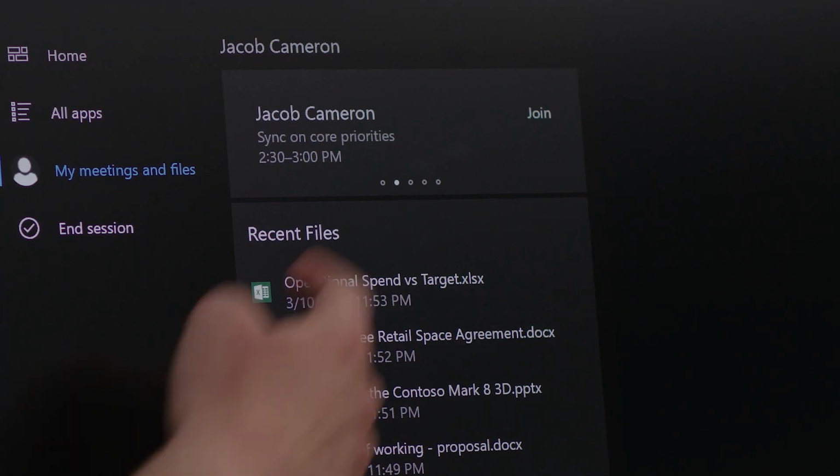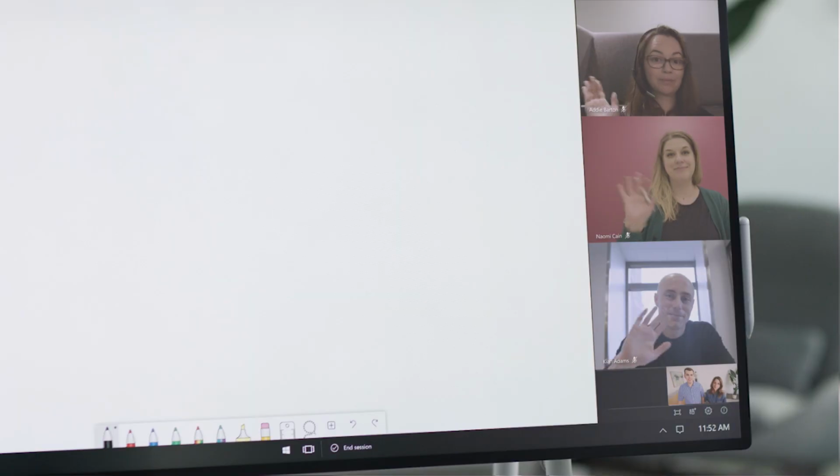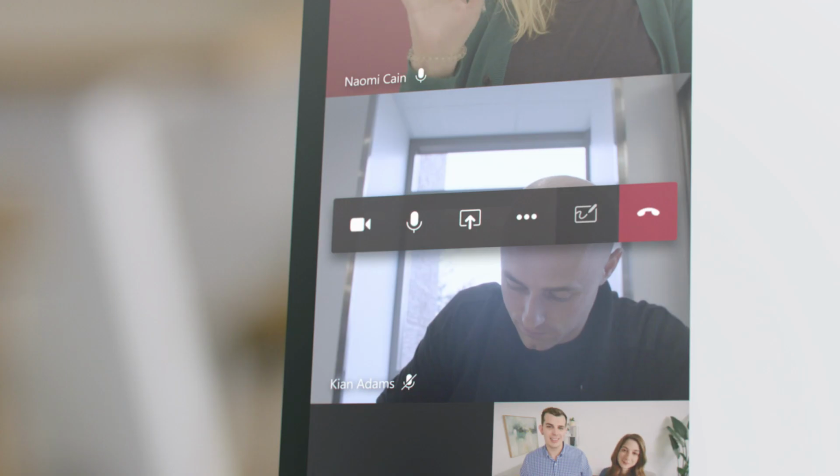Now let's say that you've booked the device in advance by inviting it to a Teams meeting. You can see that it's shown in the meeting carousel, and with a single tap, you can join the meeting. The Microsoft Teams panel on the side of the screen shows you the participants and the familiar call control icons.